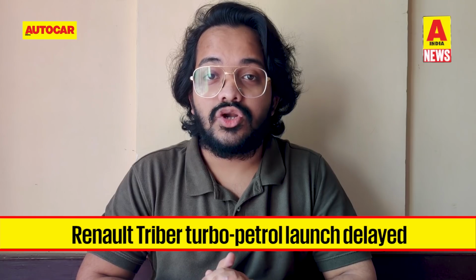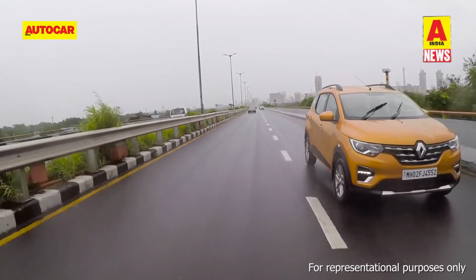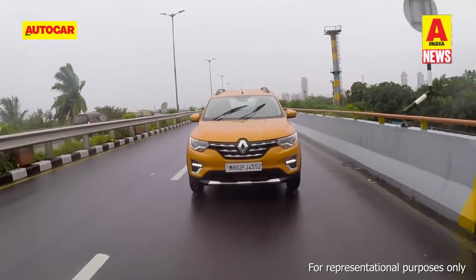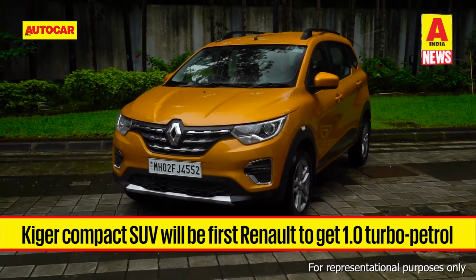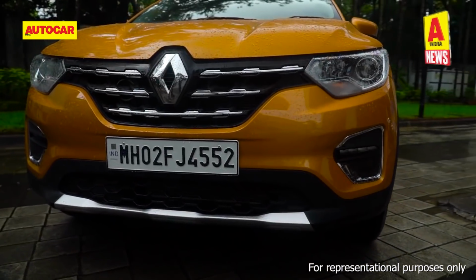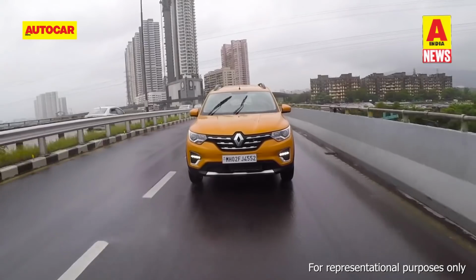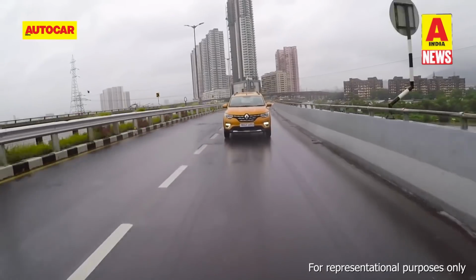Previously expected to be launched sometime this year, the turbo-petrol version of the 7-seat Renault Triber will now only arrive sometime in 2021. Here's why. The delay in the launch of the Triber turbo-petrol is due to Renault wanting to launch the new engine in a brand new product, which is its upcoming Kiger compact SUV, instead of in one of its existing models. From a marketing standpoint, Renault thinks it is better to position the new engine as the Kiger's unit that's also offered in the Triber and not the other way around. The 1-litre turbo-petrol unit, codenamed HR10, is sourced from alliance partner Nissan, which is debuting this engine in the Magnite compact SUV.